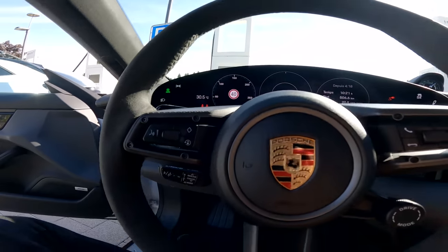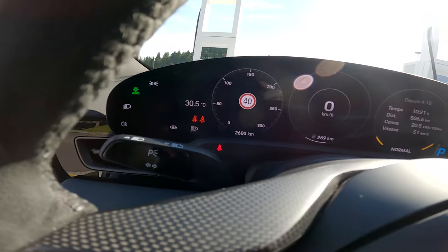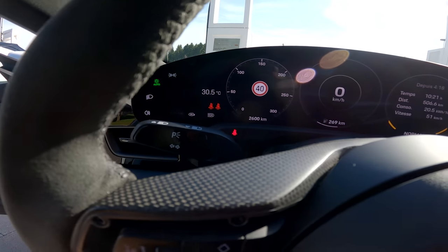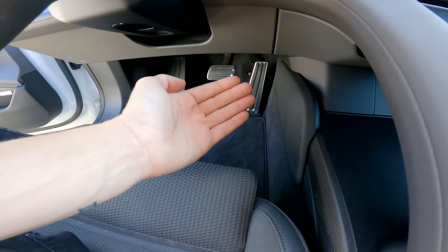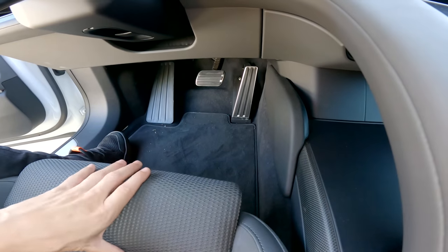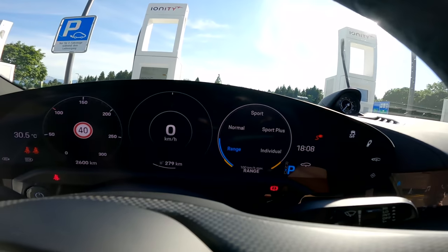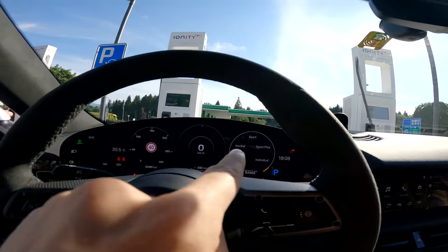Anyways, one thing we have been using is this button right here, because once you've got that on or off, so you see it pops up right there, little button that goes on and off right there, when you press it, that will give you the e-pedal. And what the e-pedal will do is when you lift off, it will use the kinetic energy produced by the tires or braking to recharge the battery a little bit, so it allows you to get more range. And then obviously driving in range mode, so you've got range mode, normal mode, sport mode, sport plus, and your individual setup. We've been in range mode, so that's how we've been getting pretty good mileage out of this.